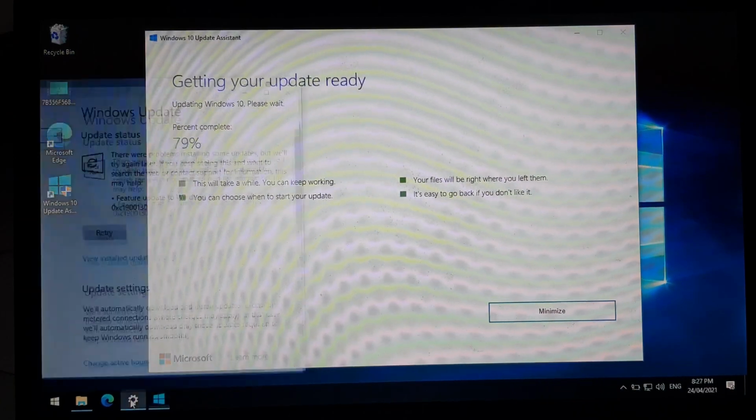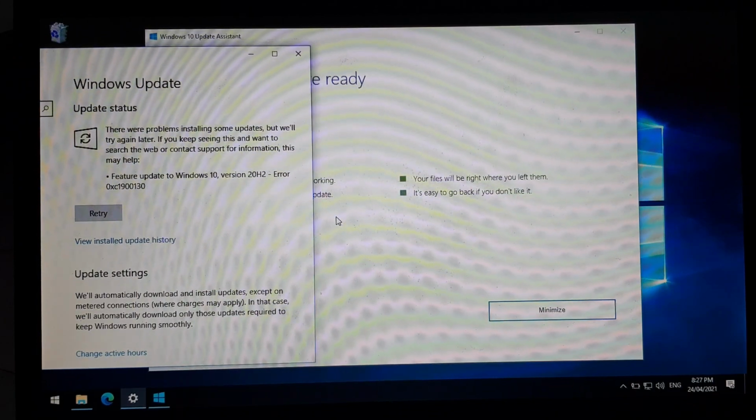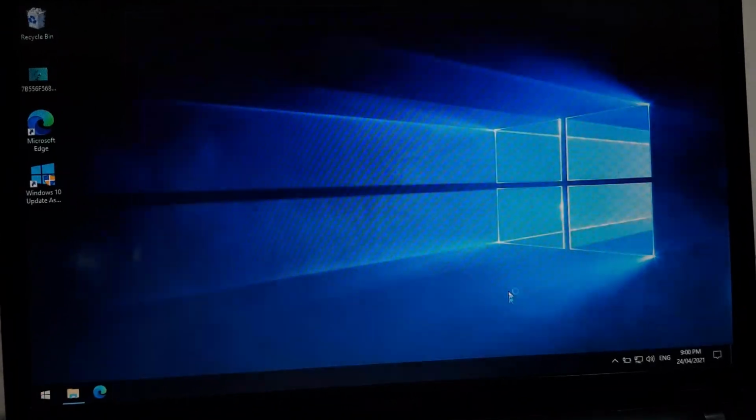Found that the default Windows Update threw an error once again. I shouldn't trust this program anymore. Okay, once the updating phase is finished, it should automatically restart after 15 minutes, or you can restart the machine by clicking on the Restart Now button.